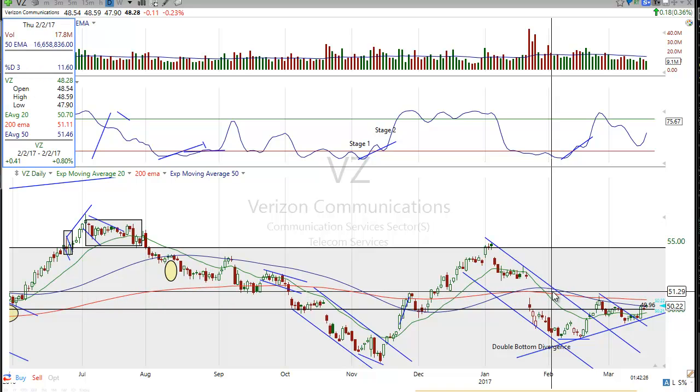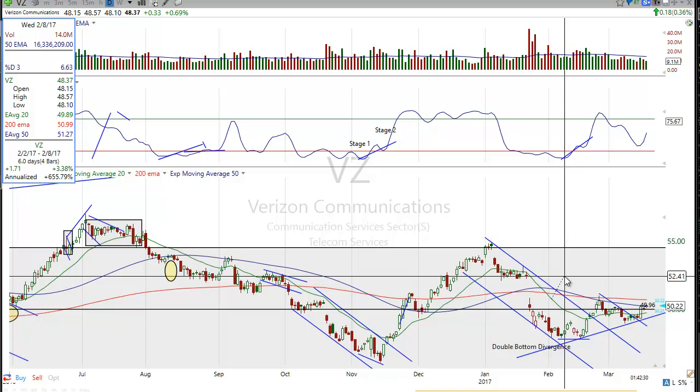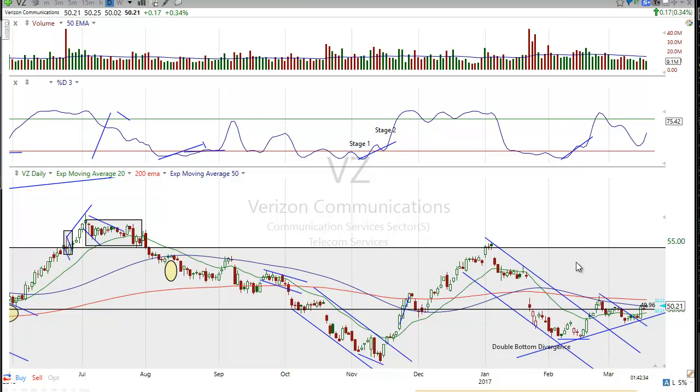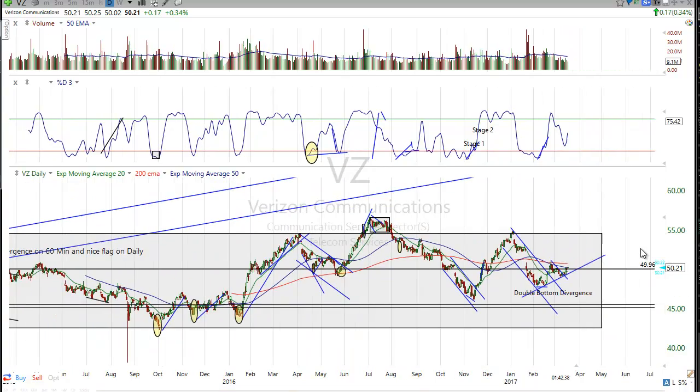We have a kind of a gap area up here at 51. We'll start to push back into there. To close that gap is 52 and change. It's two points. And like I said, I think we get to the top part of this range and eventually break out. I mean, we're looking down a year from now. I think we break out and move higher on this.